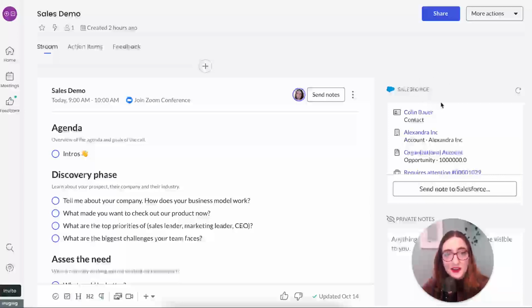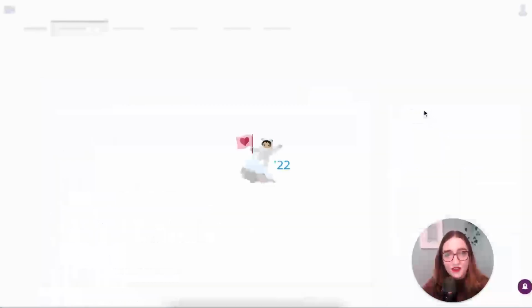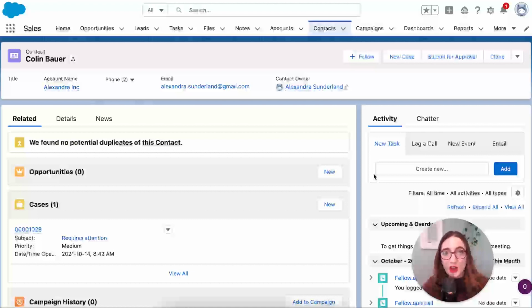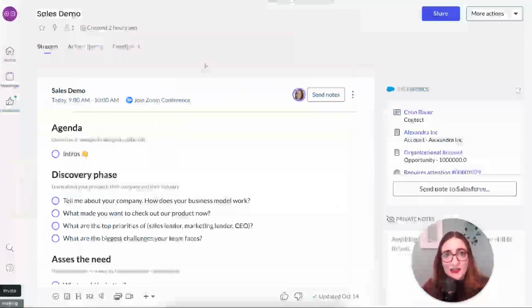So the sidebar here actually has links directly to all of these different objects. I'll jump over to the contact here. So it's very easy to find information relevant to the call so that you're able to prepare without having to juggle tabs and go search for things everywhere. So we've made that nice and simple.